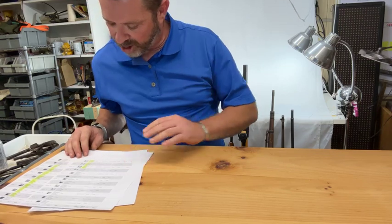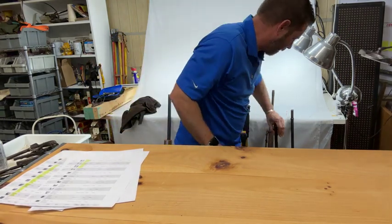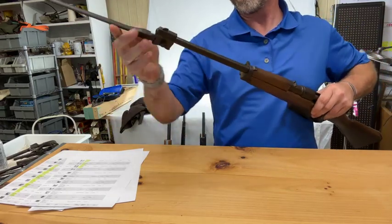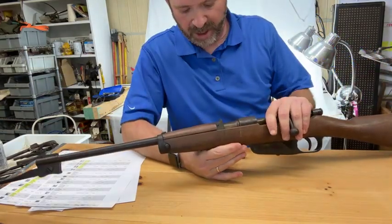I know this is probably boring, guys. The next one is a Beretta Gardone 6.5 bolt action rifle. Right here. Bayonet works. Has the bayonet.